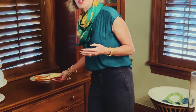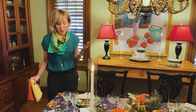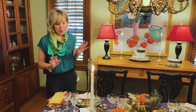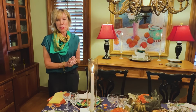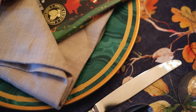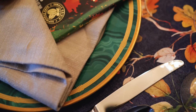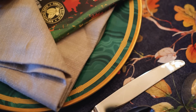Now, I could have used any of them, and in the past, depending on how my table setting evolved, I have used all of them. Well, when I put down the plate by itself, I wasn't sure if I liked it. I thought it might look a little too busy, but then I just decided to play up the jewel tones. I did love the way the gold rim on it, which also can read as brass, matched and replicated the brass and the gold of the centerpiece. Can you see that, Stuart?